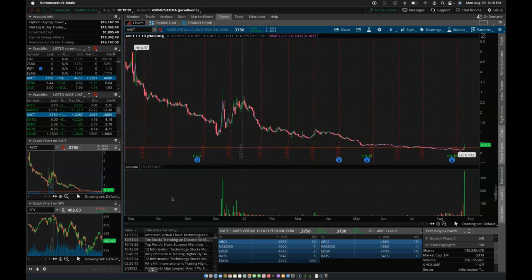AVCT was the ticker for me today. Just a nice first green day, breaking through a key level. You can see over the past year, it's done nothing but downtrend. This period here, it did show that it could trade with some really nice volume. It can run multiple green days in a row, so it has a history of spiking and running, which is a good sign. But then it's done nothing but fade from there.